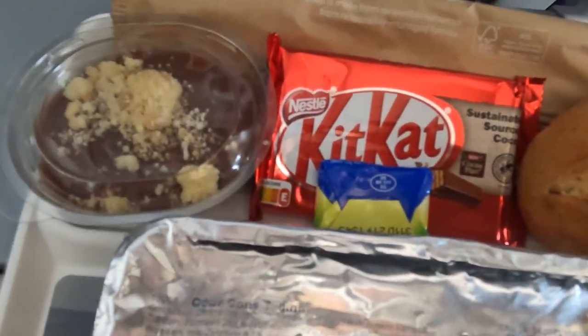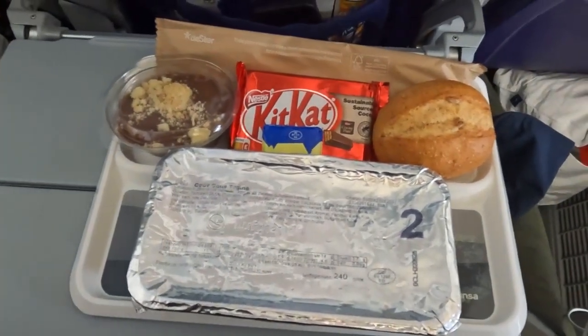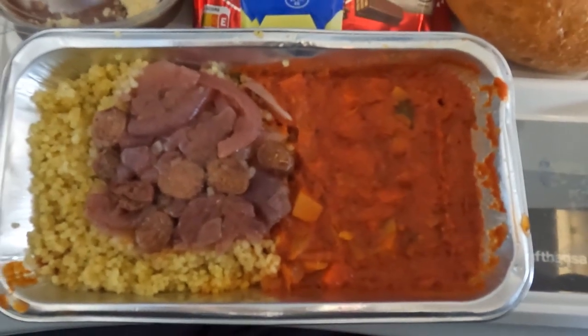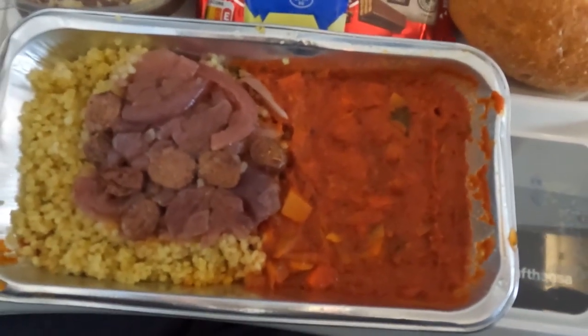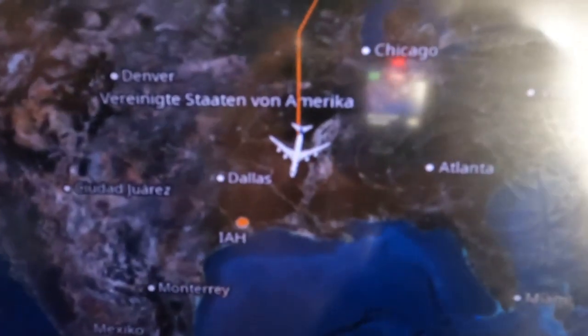About an hour and a half before your flight lands, you're going to get another meal tray. In between this, the flight attendants disappeared, but oh well. So you got some pudding, a Kit Kat bar, bread, and some couscous. In between this meal and the previous meal, like I said, the service is pretty much non-existent. But overall, this meal was pretty good. I'm not a big couscous fan, but it was hot and pleasant.